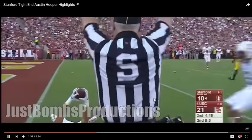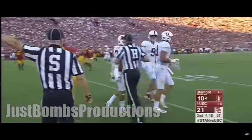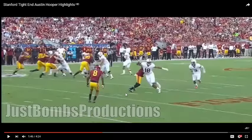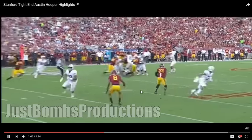Nice work there. Looking at it one more time here from the other angle, looking at Hooper facing the camera. Saw that little bit of a rip move. We're going to look at it one more time. It's a nice violent rip, and he turns the shoulder away. He gets the arm up fast. That gets him past the defender immediately.